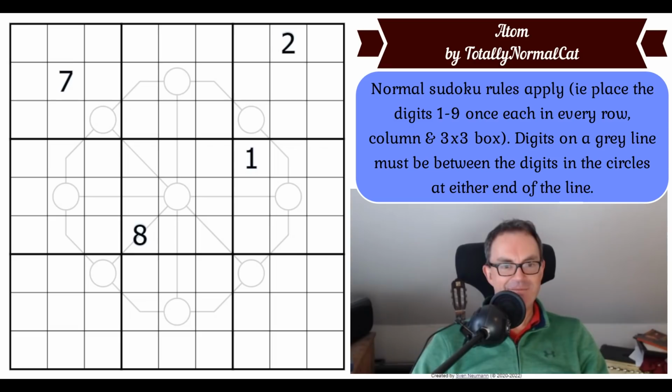And now I get to play. Let's get cracking and let me resume my battle with this extraordinary mind. The problem with Totally Normal Cat is that whenever you do one of their puzzles, you are reminded, you have it rammed into you, how inferior your mind is compared to theirs.